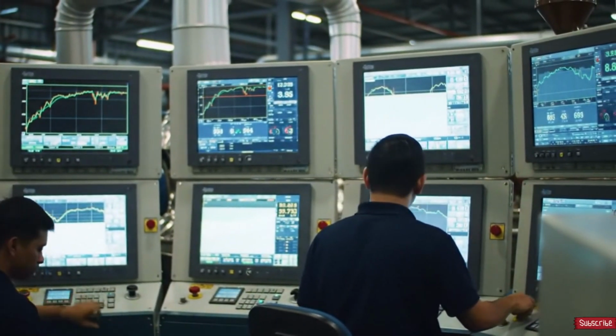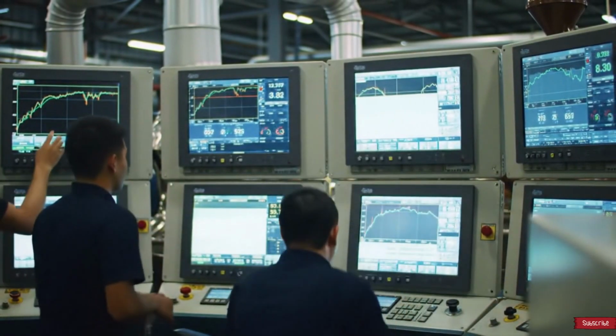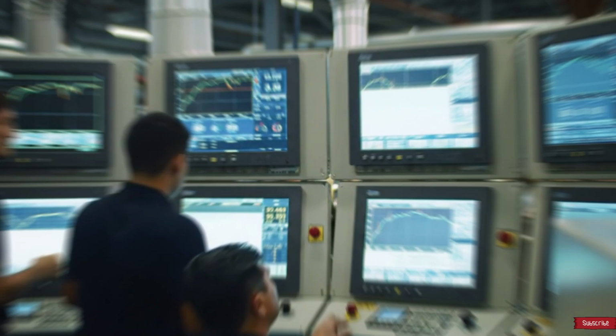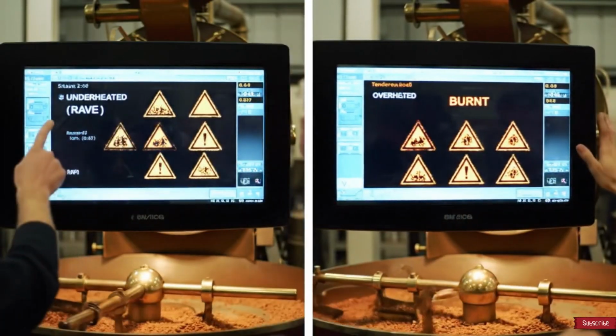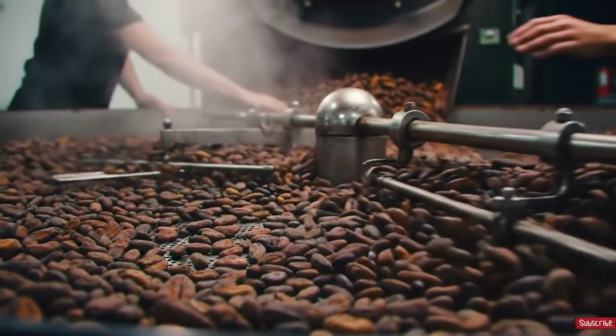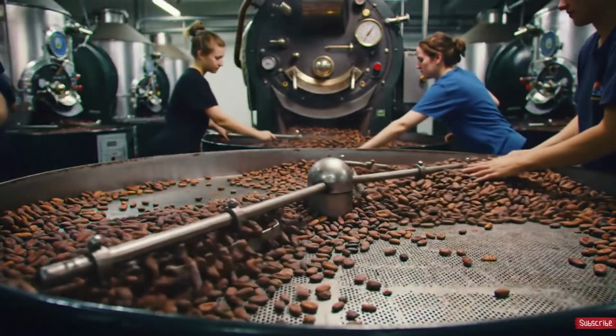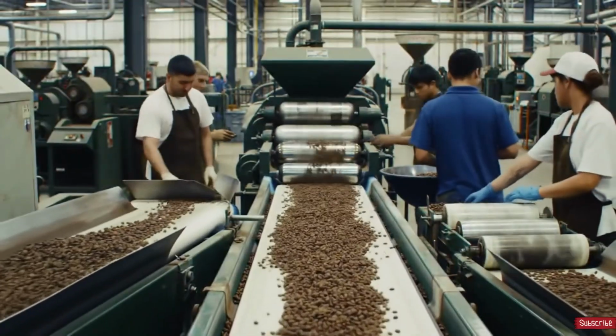Technicians carefully monitor temperature screens, timers, and airflow gauges because even a small change can alter the final flavor. Too little heat leaves the beans raw and acidic, while too much burns away the natural sweetness. As the roasters turn, the warm, earthy scent of chocolate fills the air, signaling that the beans have reached the perfect balance of flavor, color, and aroma.